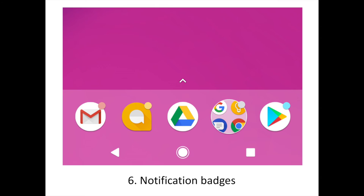Sixth, notification badges. A subtle improvement that is new to stockish Android, notification badges will pop up on a given app's icon whenever you have a pending notification. There's no counter in said badge yet, but that's a welcome addition that will make your home screen livelier and a bit more cluttered still.